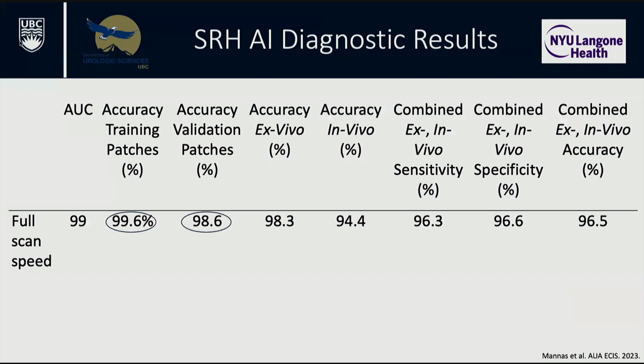Now, ex vivo prostate biopsies were what the model learned on. So it learned on prostatectomies taken out, fresh, take the biopsy, and then assess that. The network hadn't seen any of these biopsies, and the accuracy for the identification of prostate cancer is 98.3%. Now, there are also in vivo biopsies. These were during cryotherapy, partial gland ablation of prostate cancer. These aren't all targeted biopsies. Some of them are essentially margin assessments around our treatment zones. The accuracy was 94.4%.